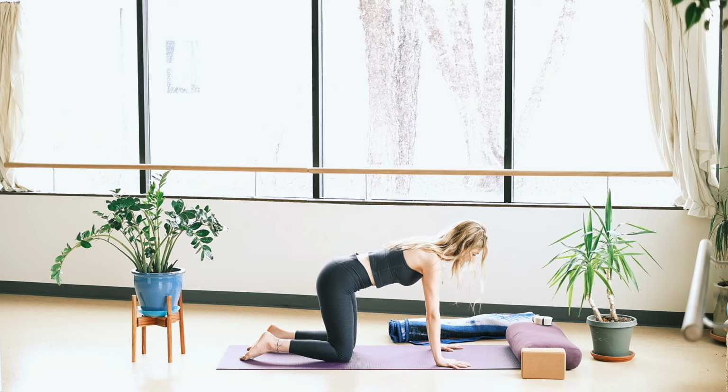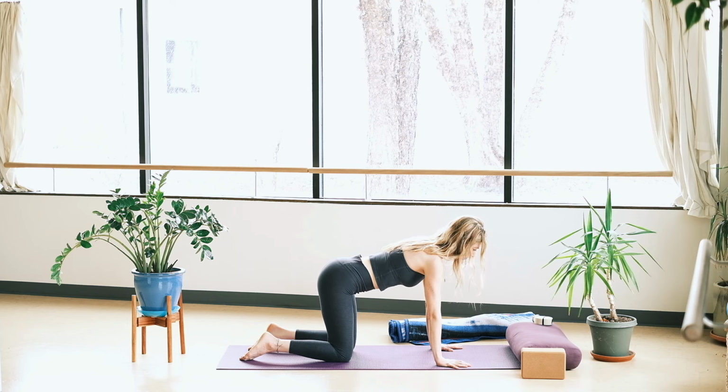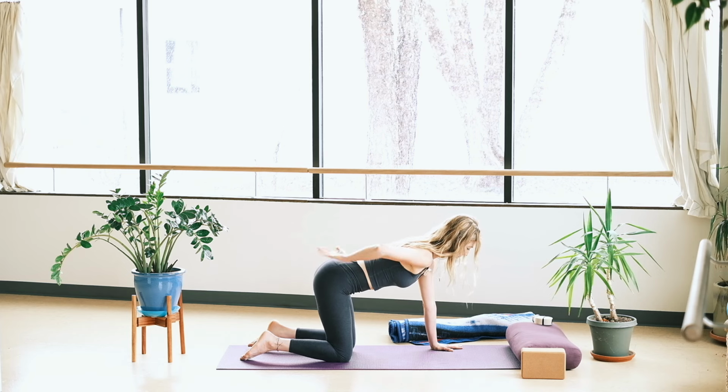Last one, nice and slow. When we move slowly, it gives us more awareness of maybe where we need to strengthen a little bit more, or maybe where we need to stretch a little bit more. And now find neutral. So you're neither in that tucked position nor that huge back bend. It's as though you're balancing a block on your low back.